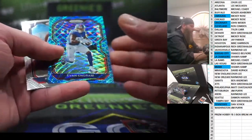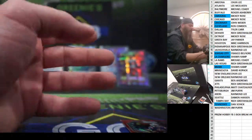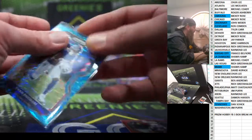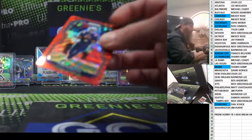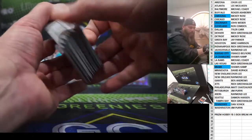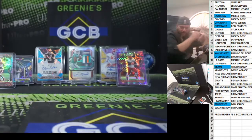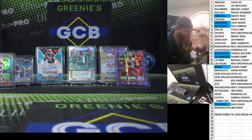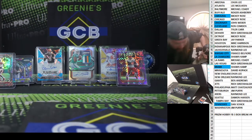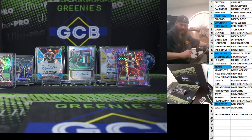Evan Ingram, blue, Blacklock, and Chase. That's going to end number four. Let me sleeve these up. They forgot the points card, right? I can't believe we got three boxes without a points card. It's unbelievable.